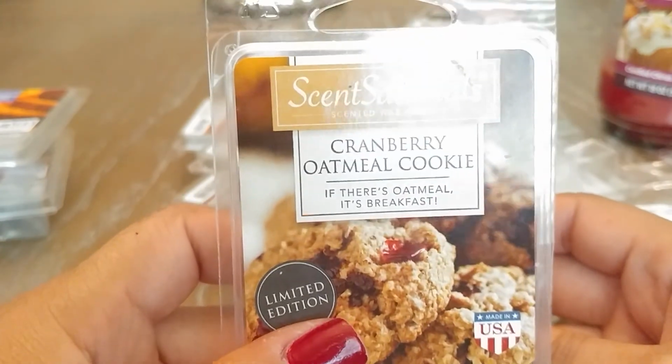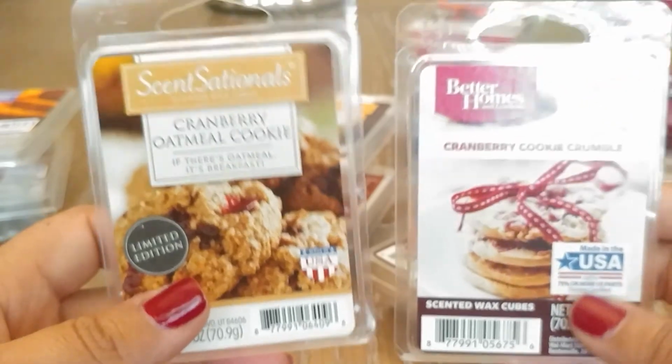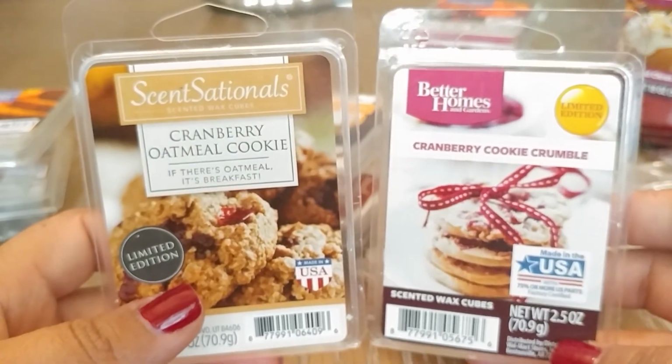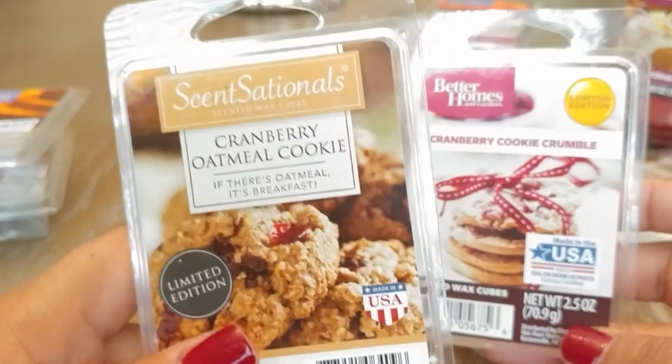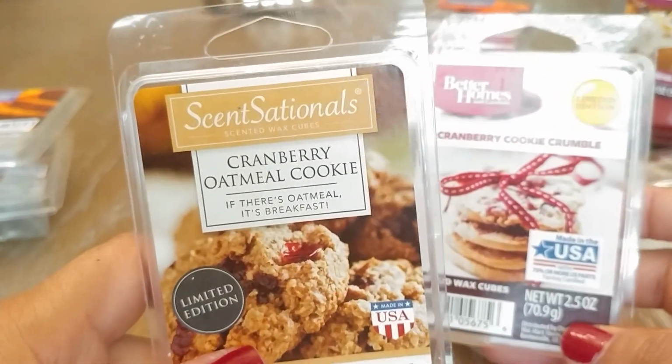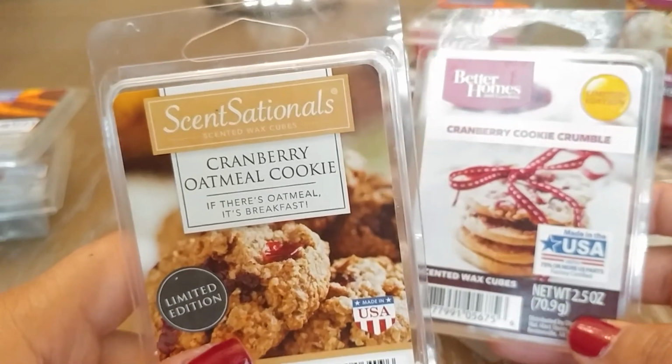I did not like this one here. I didn't care for this one. It's strong on the cranberry, and then there's hardly any cookie note, and the cookie note that is there is pretty generic. This also gave me a weird plasticky scent, so I just didn't care for cranberry oatmeal cookie. It was not bad enough that I couldn't finish it, but I would not get that one again.